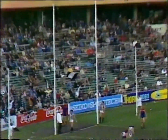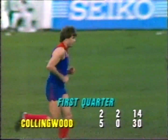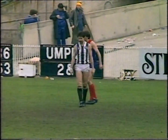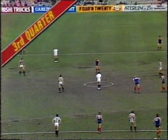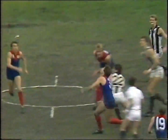Now that looks good, so Melbourne bouncing back now. Melbourne 2 goals, 14 points to Collingwood, 5 goals straight, 30 points. We begin the second half of the match now from the Melbourne Cricket Ground, with Collingwood leading 63 to 36. Collingwood aiming at the double chance, Melbourne possibly a shot at the 5. They'll need to play better.